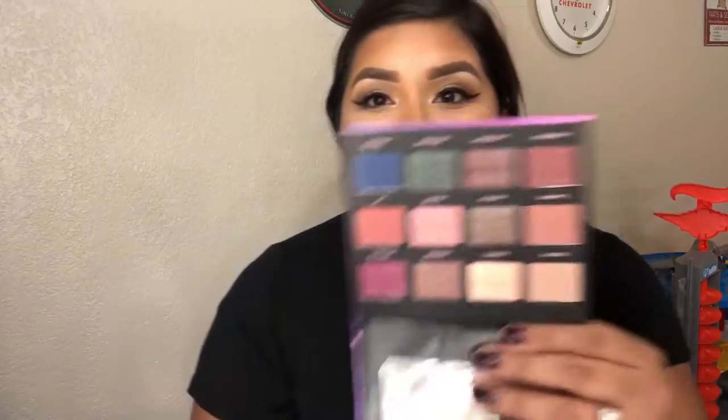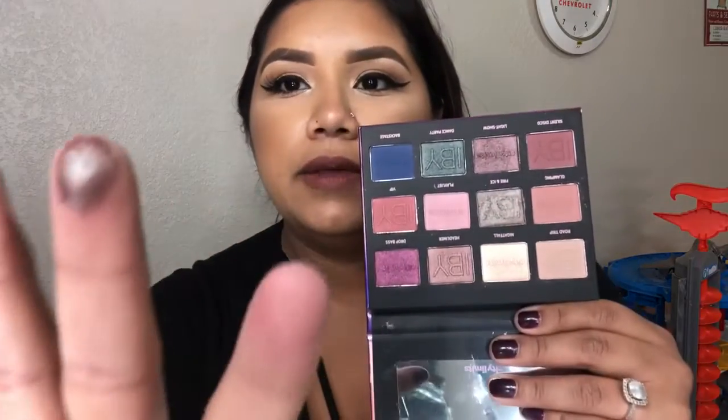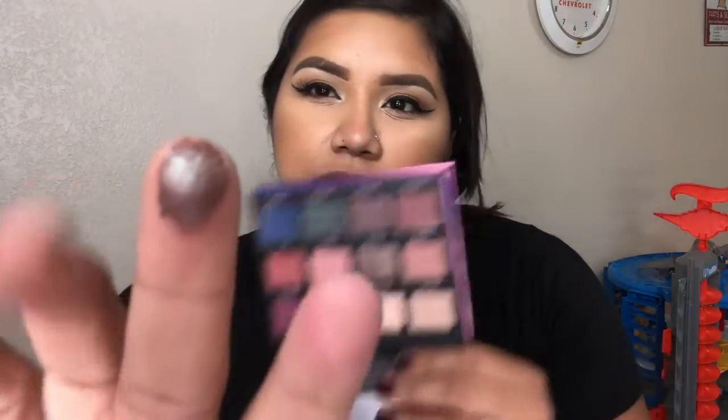I'm loving this green shade. And this matte navy is really nice. And this shade looks really pretty. Let me see. Oh yeah. So it's like a taupey with like a purple shift. I don't know if you can see that.